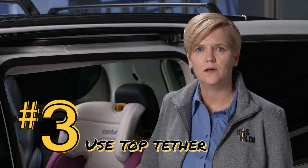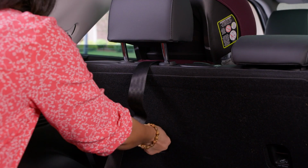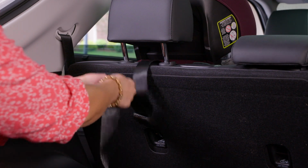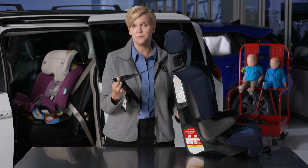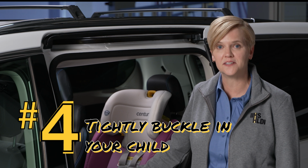Number 3, use a top tether for a forward-facing restraint. Top tethers provide an additional attachment point to the vehicle and prevent the seat and the child from tipping forward in a crash. Number 4, make sure your child is tightly buckled in.